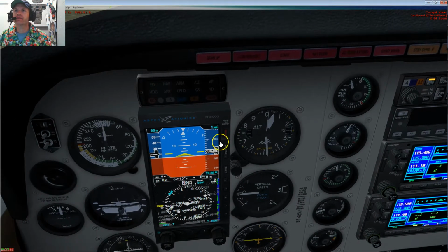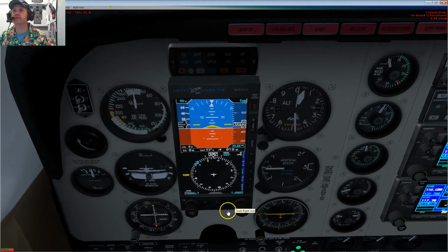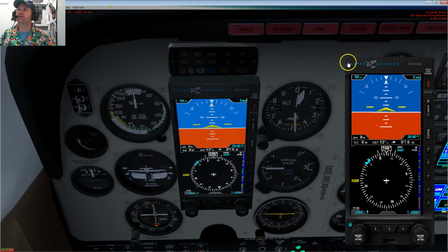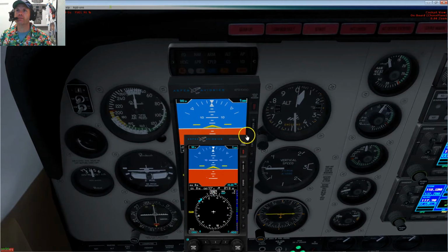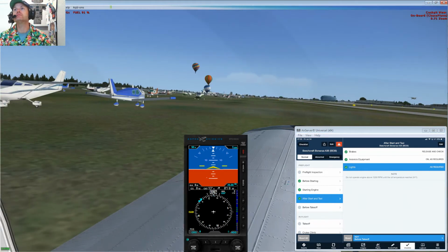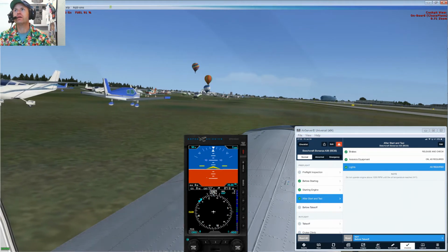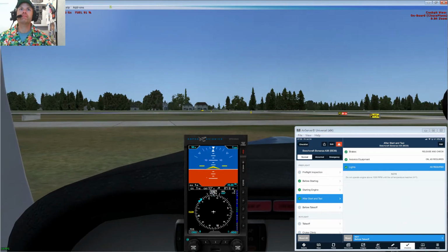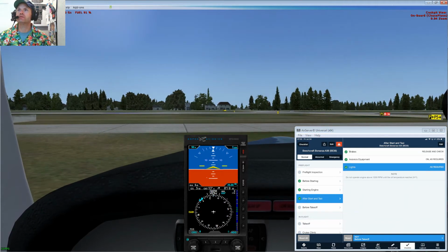Something I discovered in forums yesterday, thank you, AvSim, is what has been brutalizing the frame rates. Not going to have the Gucci airspeed anymore, but it is so worth it to have better frame rates. And we don't have to move the map on there, but we have ForeFlight. Taxiway is ours, so we can do a run up here.